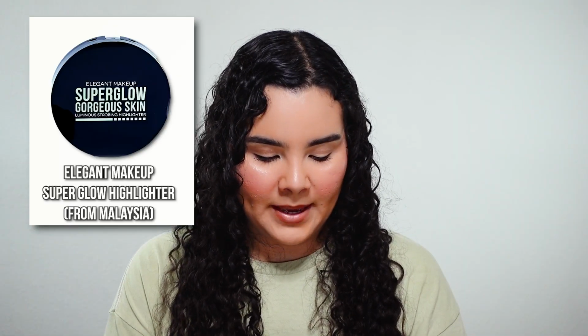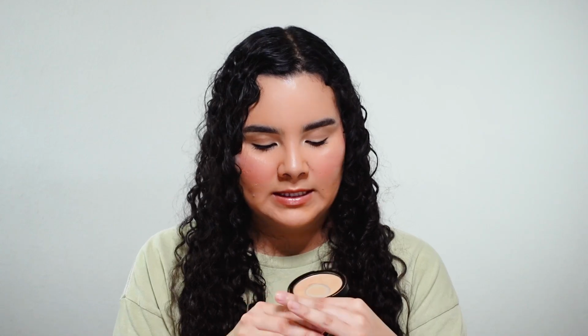Okay, in the 3rd spot, I'm going to be putting the Elegant Makeup Super Glow Gorgeous Skin Luminous Highlighter. As you guys can see, the pan speaks for itself. This is a beautiful day-to-day highlighter. I love that it's very creamy, and I just love the nice gold color that it provides and a nice glow to my skin.